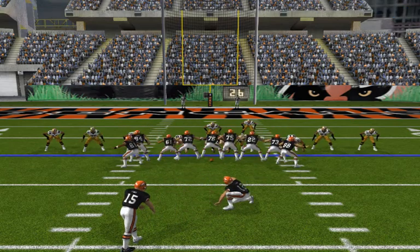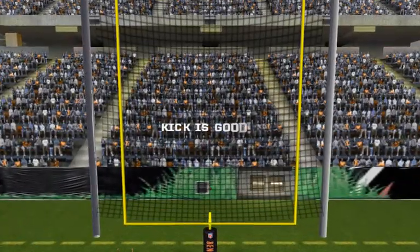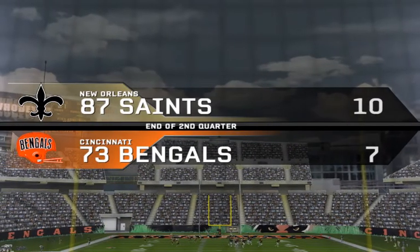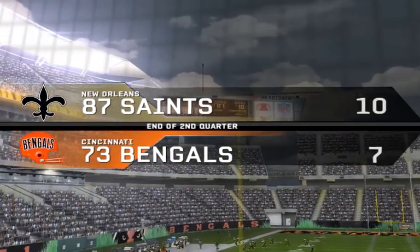So they'll try to tack on the extra point. The extra point attempt is good. So after the first two quarters of play, the score is 10-7, Saints.